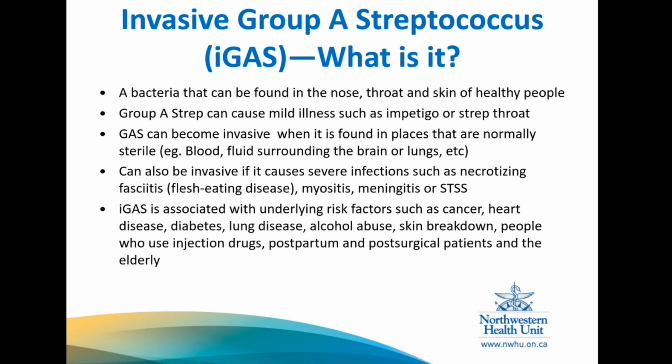Recently in Ontario, there has been an increase in children with IGAS. We have not seen that increase in our catchment area. Most of our cases are adults 25 and up. But across Ontario, and actually across Canada, they are seeing children with IGAS.